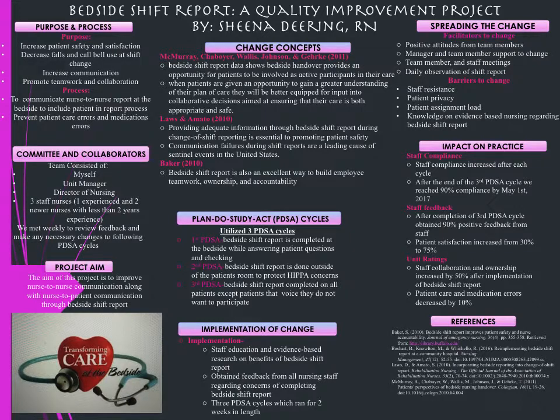Prior to the first PDSA cycle being started, we ran into 50% staff noncompliance due to identified barriers that included staff resistance to change, HIPAA concerns that for patients in semi-private rooms, the roommate would be able to hear private health information being given, and when the unit was short-staffed, the patient assignments were too heavy or too large. With the first PDSA cycle, staff were expected to give report on patients at the bedside while answering any questions the patients may have and check any IVs, IV bags, incisions, cardiac monitoring, or cardiac events to hold the previous shift accountable. After the completion of the cycle, the team obtained more feedback from staff and patients. The concern of HIPAA again came about, and prior to the initiation of the second PDSA cycle, changes were made by the team.